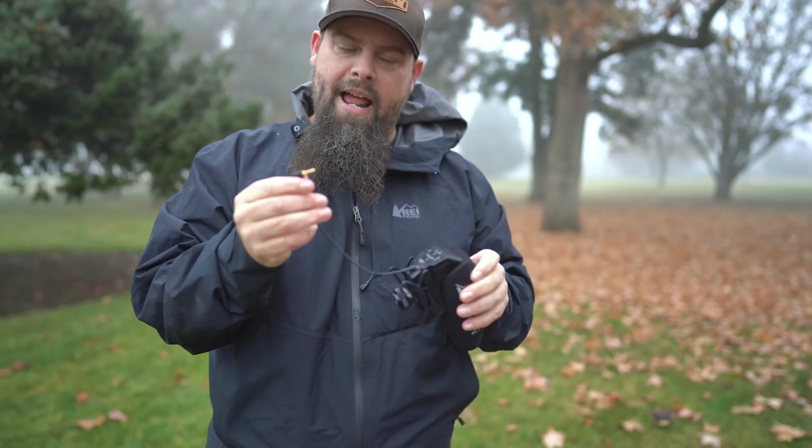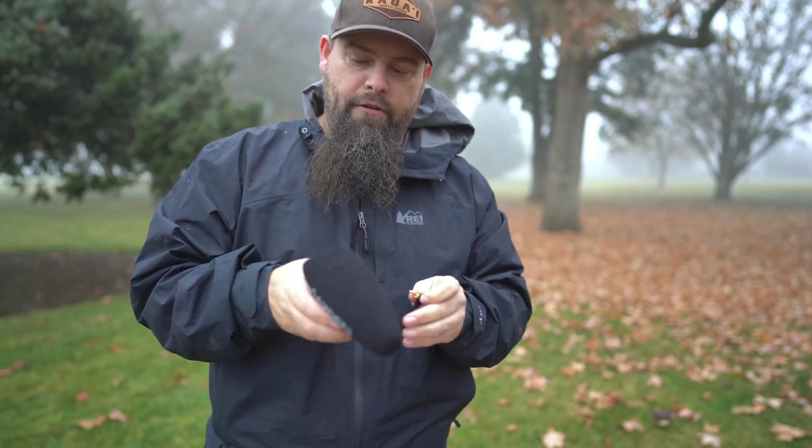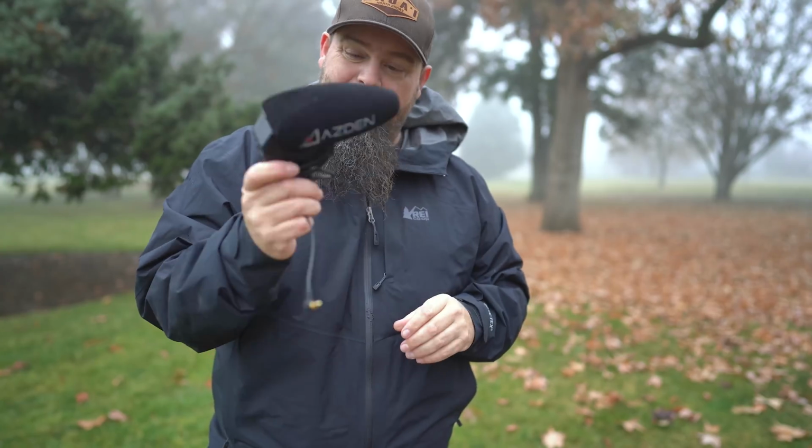Also, this will automatically turn on with your camera. So if you have it in the auto setting, when your camera is on, it turns on the microphone. When your camera is off, it turns off the microphone. So it saves batteries that way. This is a great solution if you're looking for a stereo mic that can also double as a mono mic as well.